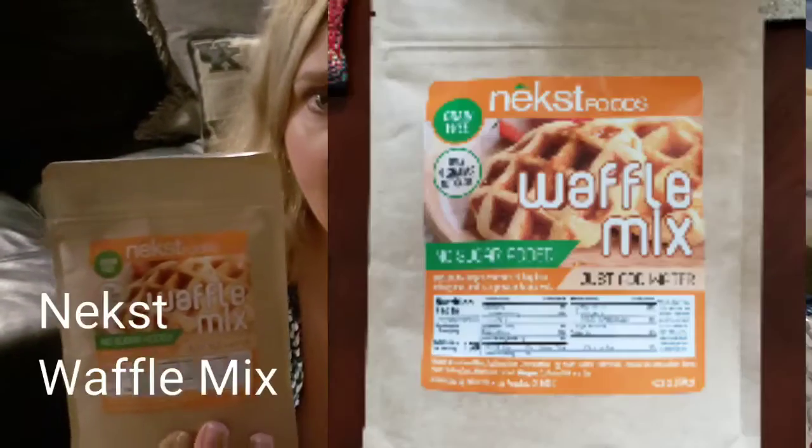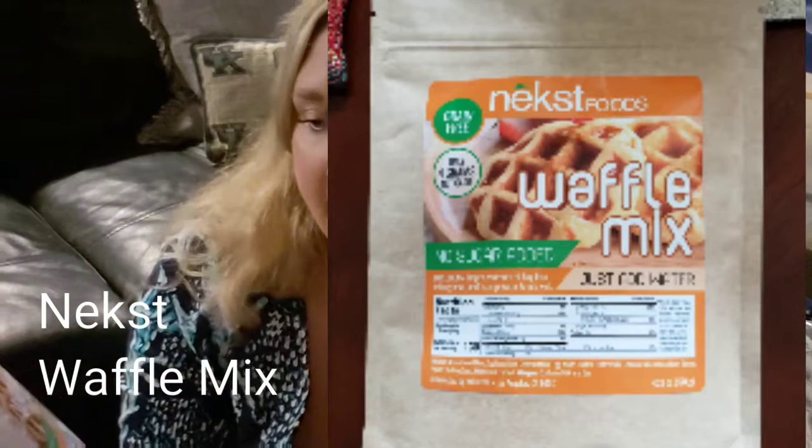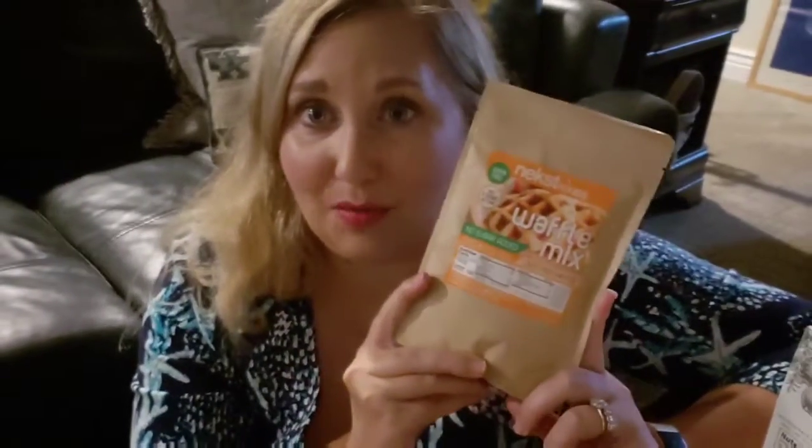The next thing I have, which I cannot wait to try, because I normally make my own waffle and pancake mix. This is a no sugar added, just add water, grain-free, only 4 net gram carbs, okay? It's 130 calories, it has 6 grams of protein, 7 fiber, even better. There's 2 sugars, 11 total carbs, and then 7 fats in this. And there's 4 servings in each of these, okay? I'm making this tomorrow. I honestly cannot wait to make these tomorrow. I've seen such great reviews about these.